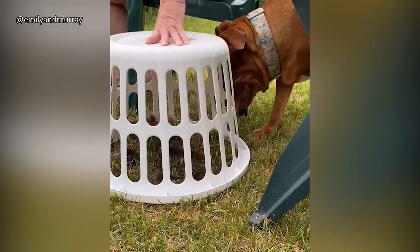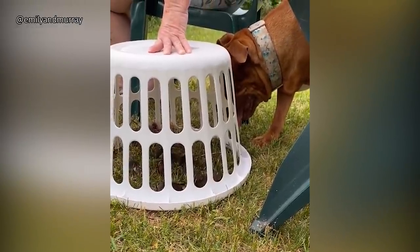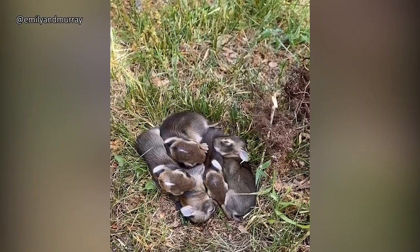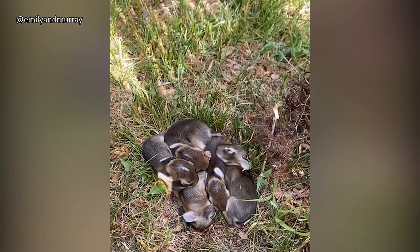Murray the dog finds a nest of bunnies and grows an attachment to them. The dog owner calls the Wild Care Center, and the staff helps to re-nest the bunnies for their mother to return and care for them.